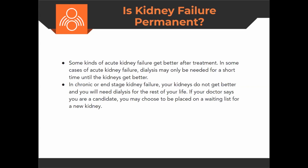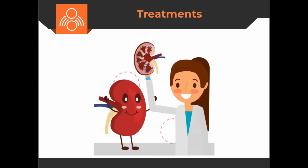In chronic or end-stage kidney failure, your kidneys do not get better and you will need dialysis for the rest of your life. If your doctor says you're a candidate, you may choose to be placed on a waiting list for a new kidney. So what are some of those treatments?